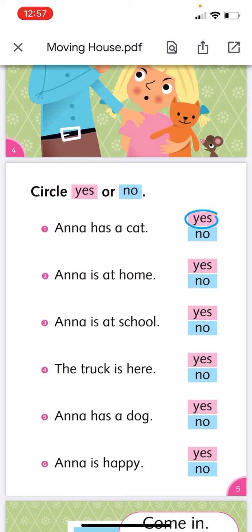Anna is at home. Yes, Anna, yes. You said yes, Anna. Anna is at school. No. The truck is here. Anna has a dog. No. Anna is happy. Yes. No. Anna is not happy.